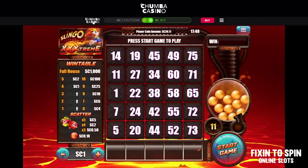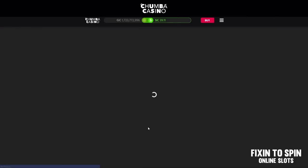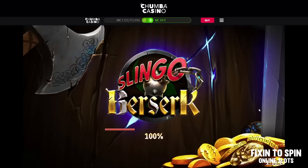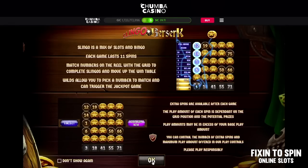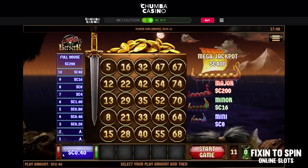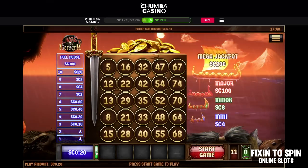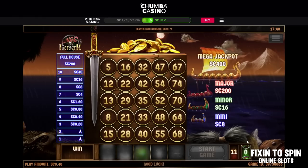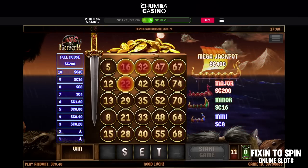Okay, let's try the other one now. Woo, that's expensive. Wow, okay, okay. You have to have a fairly big bankroll, don't you? Okay, apparently similar ways here. I tell you what, let's play the 0.4. Maybe we can afford that. Okay, so we're gonna get 11, right? This is crazy.